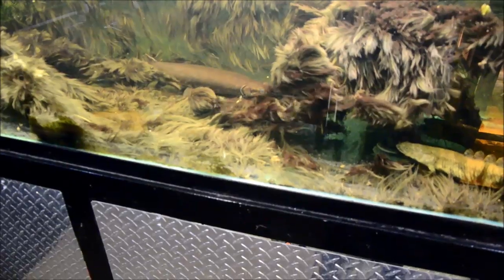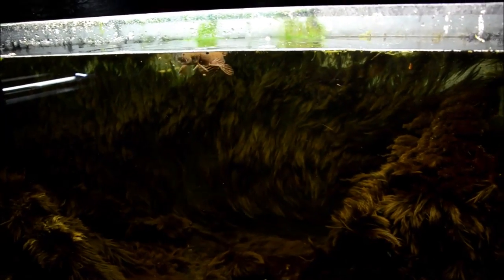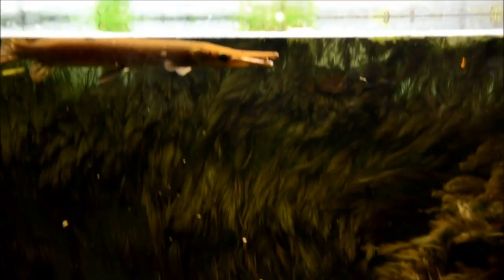This tank is powered by two FX5s and an AC110. And I've colonized it with this algae everywhere. This tank's really hard to video or photograph because of light pollution in the fish room.